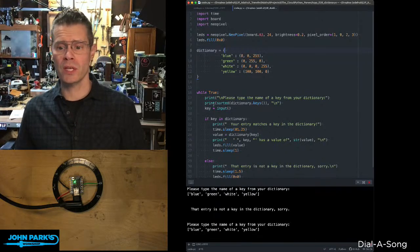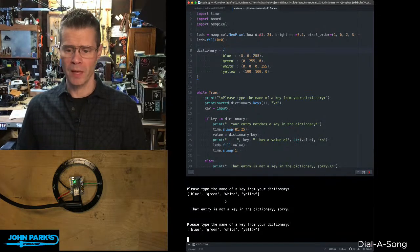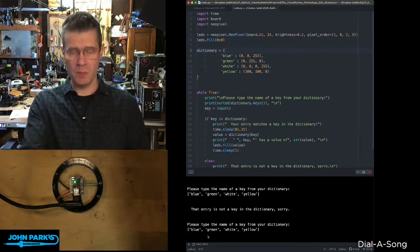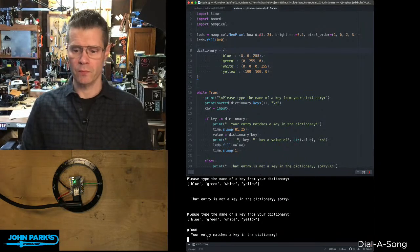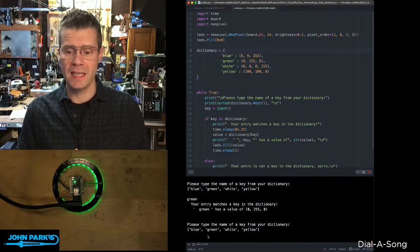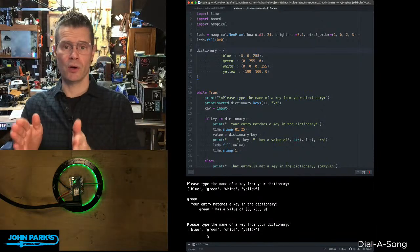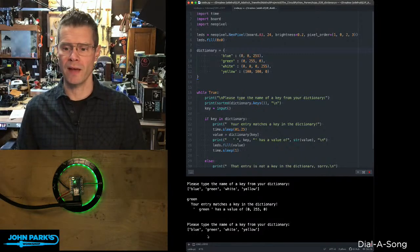What I'm doing in code here, down at the bottom, is using user input. It says, please type the name of a key from your dictionary, and then it tells me the names of the different keys in my dictionary. So I'll type in green. It says, your entry matches a key in the dictionary. Then it tells me what the value of that key is. In this case, the value of the green key is 0, 255, 0. Then I have it lighting up these NeoPixels for a fun little effect. And then it moves forward and says, okay, try another one.